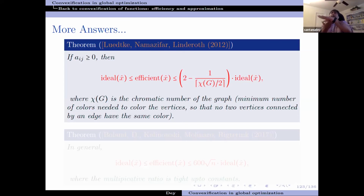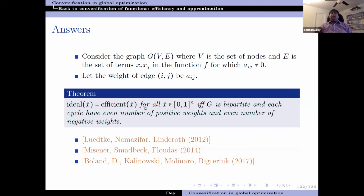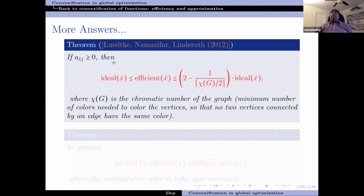So the convex envelope from the McCormick's might be weaker, but it turns out that when AI, it's not so bad. In fact, you can relate it with the coloring number of this graph. So you take this graph, it may not be bipartite. If it's bipartite, notice, if all the AIs are positive and it's bipartite, then these two are equal, right? But if it is not bipartite, then it's not so bad.